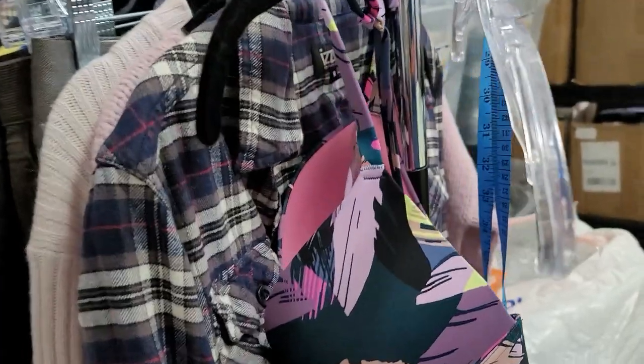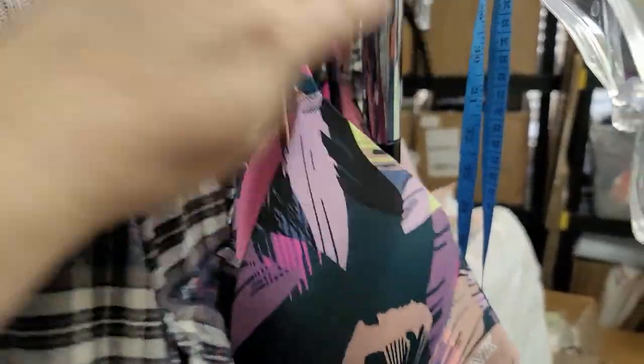Hopefully it's as good as the last one. I got to list a lot of things in the last one for like 20 to 60 bucks. All right, so here are the items that I received in this ThredUp haul today.